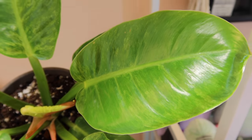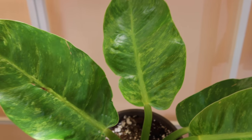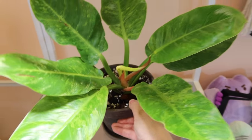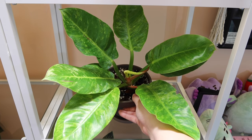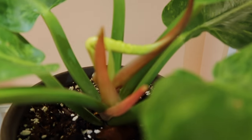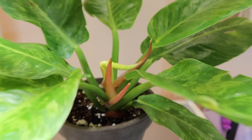I love how lime colored the leaves are and the variegation on it. I just think it looks really stunning. Just wow. Absolutely incredible. Got its new leaf coming in. Looking cute. Ready to come out.